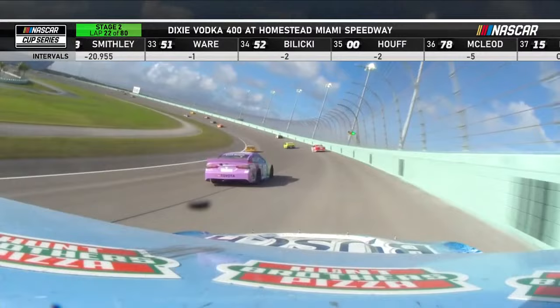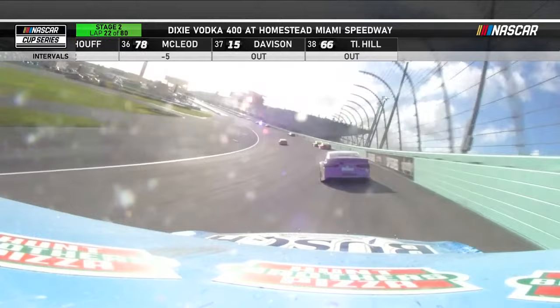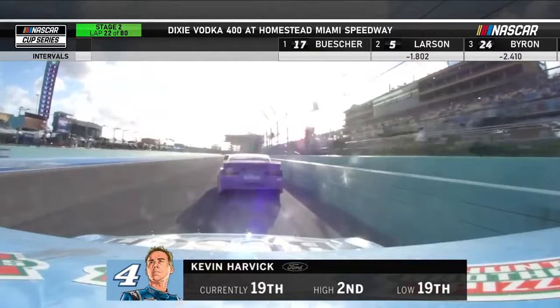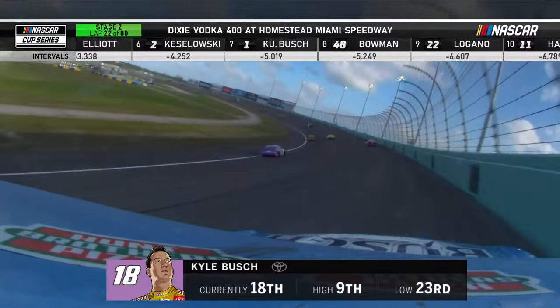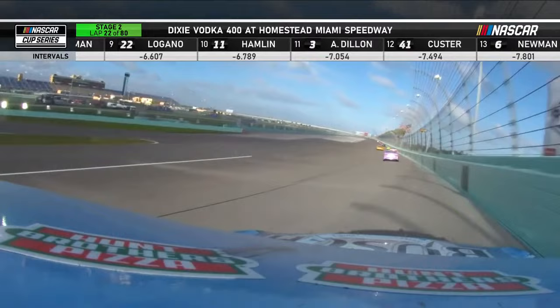Couple champions here struggling back in 18th and 19th. Never expected to see these guys midfield like this. You could hear him struggling to put the throttle down right there. I always like listening to the audio in these cars, especially when they're running the wall. There's an art to it. You can hear him feeding the throttle a little bit more, but you got to be soft with it. And I love that right there.